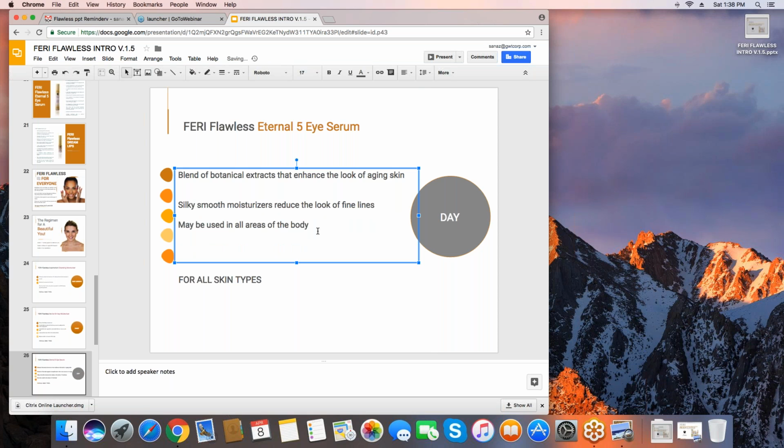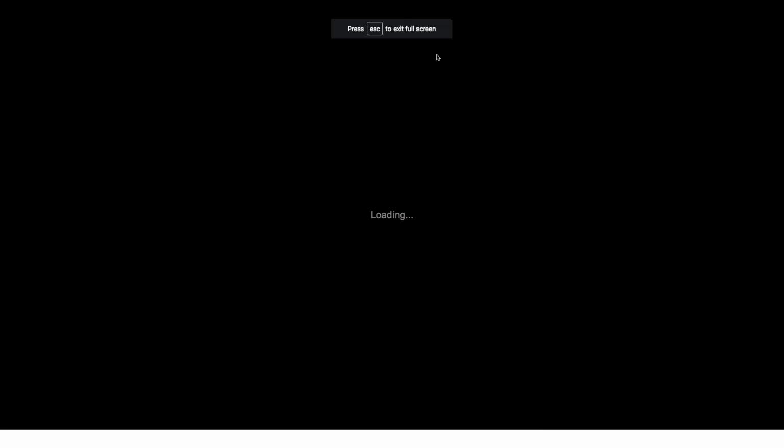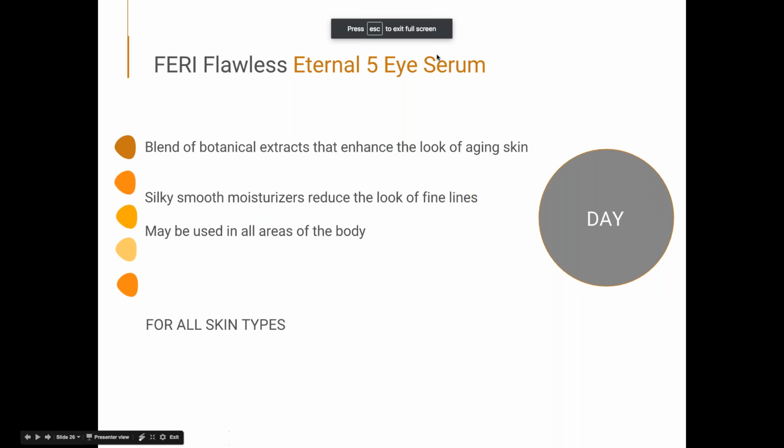So let me just give you the right thing. What it basically does is the eye serum will give you botanical extracts. And of course, it's got the smooth, silky moisture to get rid of lines and wrinkles. As I mentioned, this has got hyaluronic acid in it. This will absorb and bring lots of water right under your eyes, give you a great hydration, and be able to make it look plump and ready.